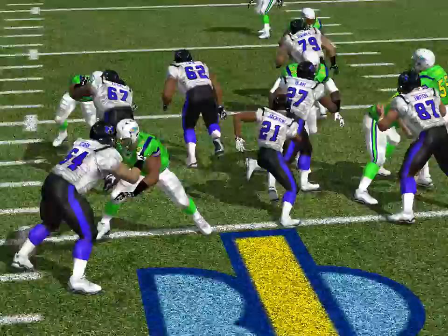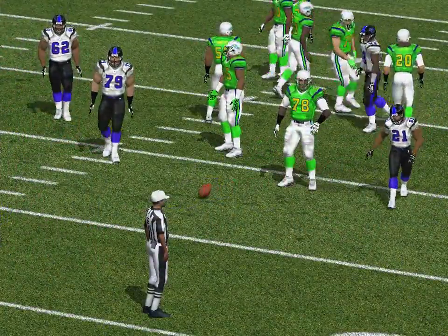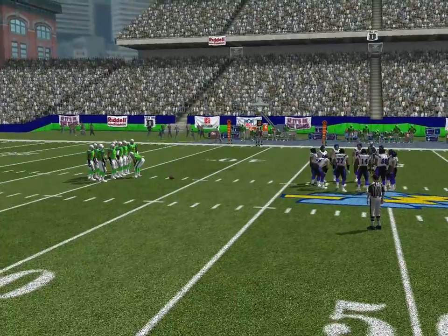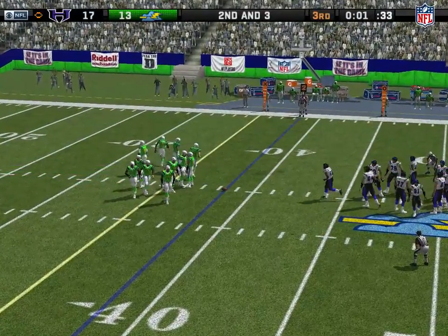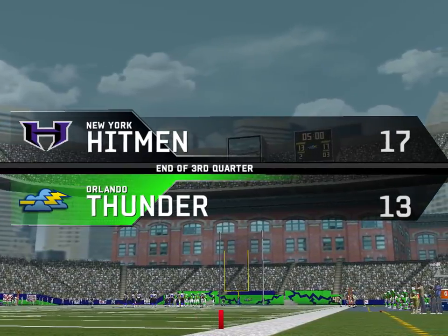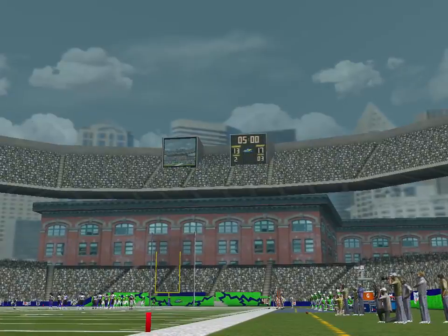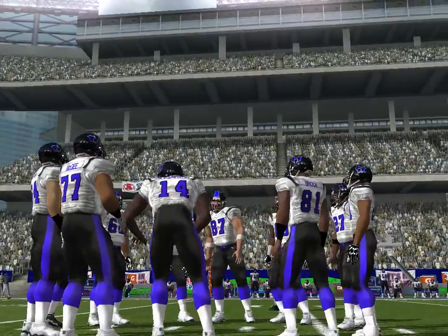The best backs in the league average 4 to 5 yards a carry. But there are a lot of things that go into a successful running game. You've got to have good play calling, good blocking up front, and a back that can take advantage when he sees the opening. Second and three. So we've reached the end of the third quarter, with the visiting team ahead of the Thunder 17-13. The teams are set for the fourth quarter of play.